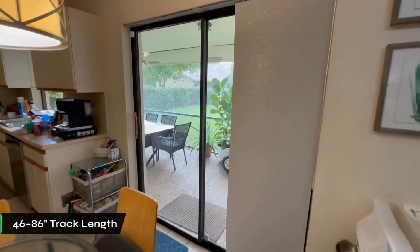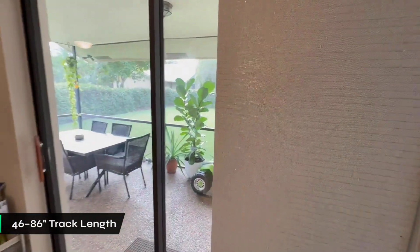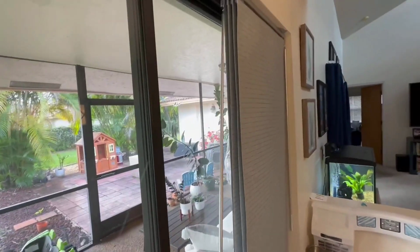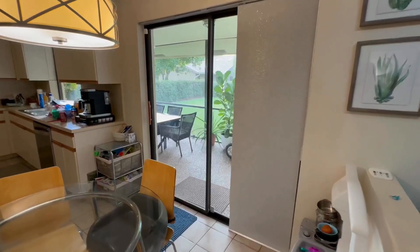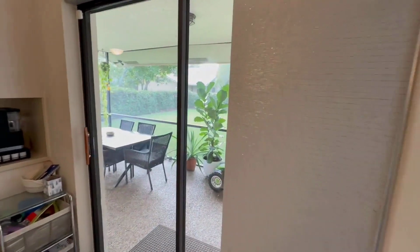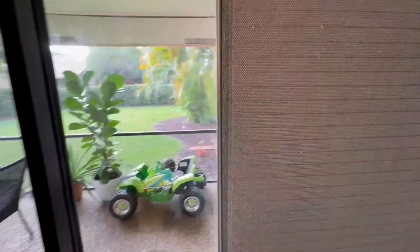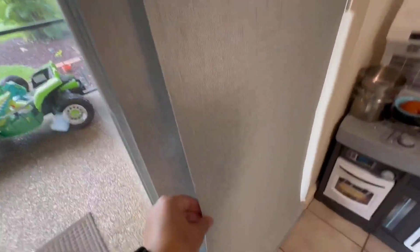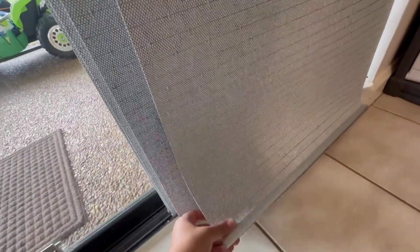What impressed me about this design is how the adjustable track stretches from just under 46 inches up to 86 inches, giving you serious flexibility for different door sizes without needing custom ordering. The panels are made from a blend of 40% paper and 60% polyester, which creates that impressive blackout effect while keeping the price point reasonable. You can also trim the panel height to fit your exact measurements, which is perfect for dealing with non-standard openings.